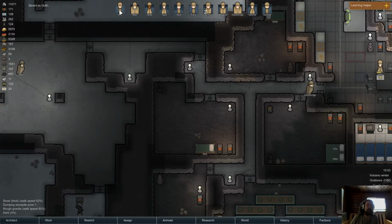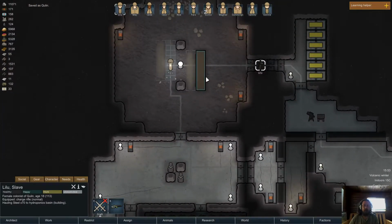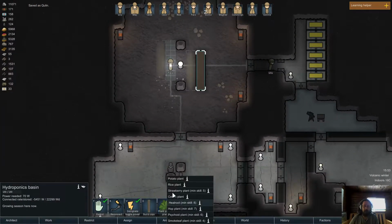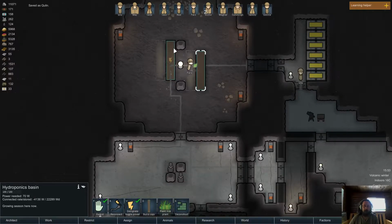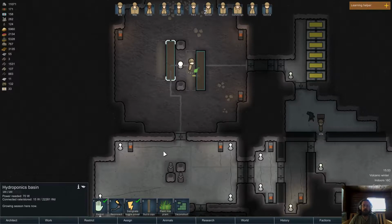Check the constructors. Lilu, building hydroponics basin. Right, I asked for those. Right, put this to rice. It sets to potatoes automatically. So let's pop these two to rice right now. Because rice grows way faster. And look, Fallow just started planting it after building it.